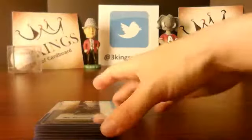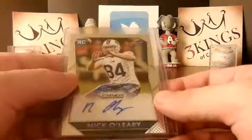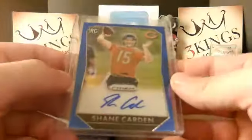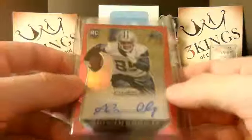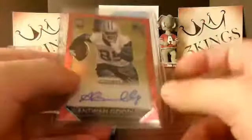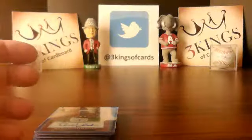And our autos. Bryce Petty for the Jets. Marcus Murphy for the Saints. Nick O'Leary for the Bills. Had Shane Carden for the Bears, 107 of 199. Antoine Goodlay for the Cowboys, 91 of 199. Actually ended up with two of those. This one is 88 of 199. So, 88 and 91 of 199.